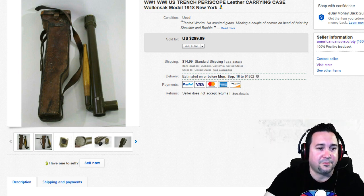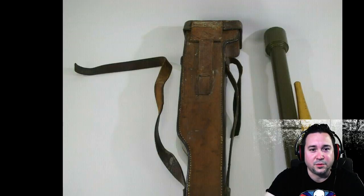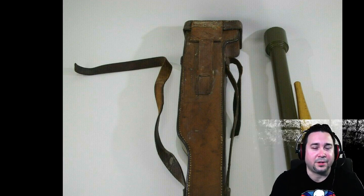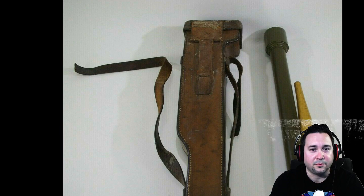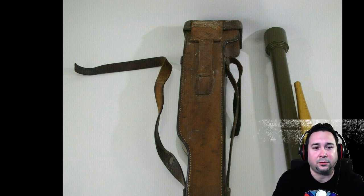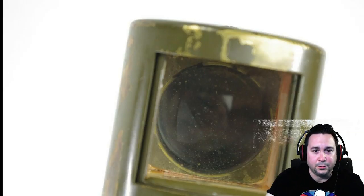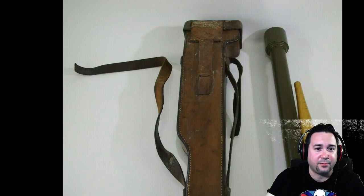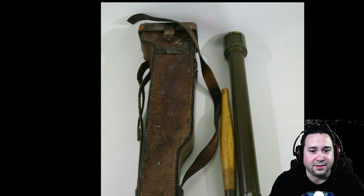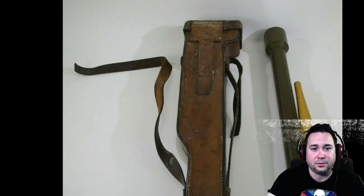So just take a look out for these. For the most part, some history on this: these leather things, of course, are leather, which is organic material, which is gonna fall apart over the years. These things usually aren't taken care of with saddle lotion or anything like that. So the straps are the things that tend to break the most. So if you can actually find one of these with a pristine leather case, that definitely adds to the value. And of course, if you're looking at these, make sure that the glass isn't broken.